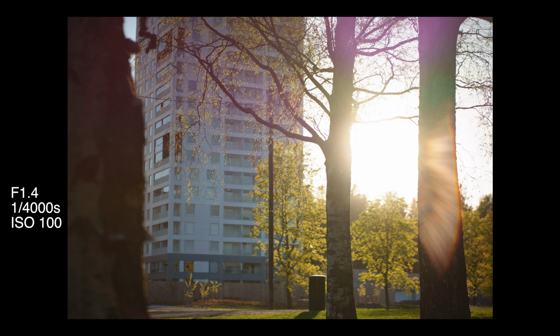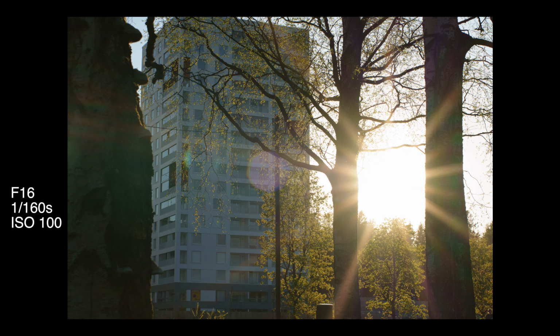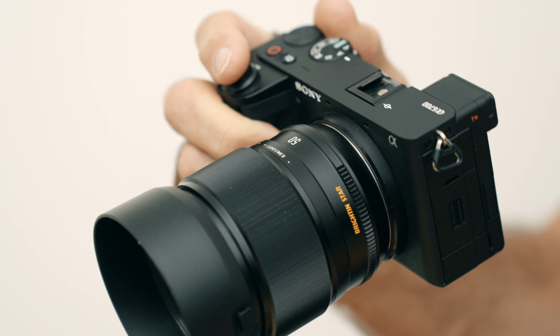Backlight can introduce a lower contrast and flare, so you have to watch out if you shoot into the sun or into any bright light source. Autofocus did not have any issues, seems as expected. Not super ultra fast, of course. For this price you can't expect that.